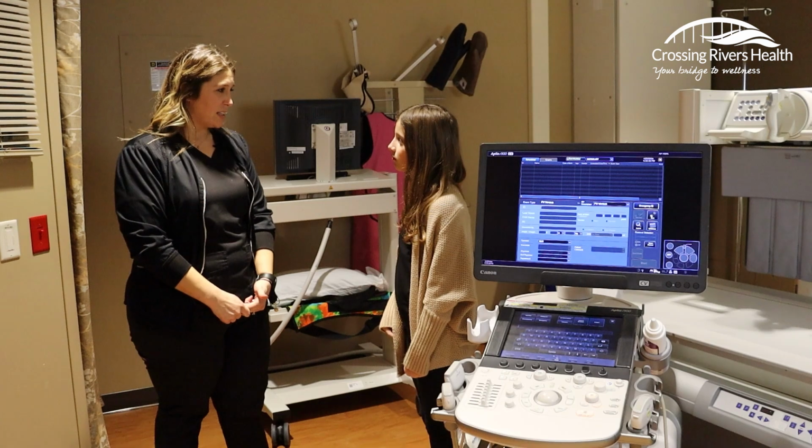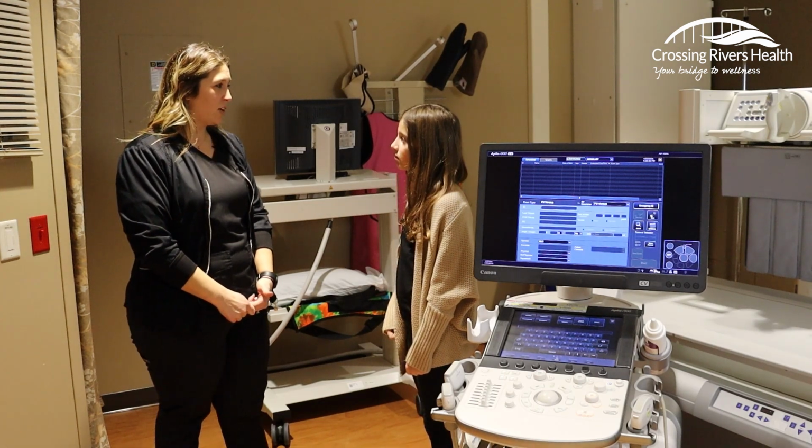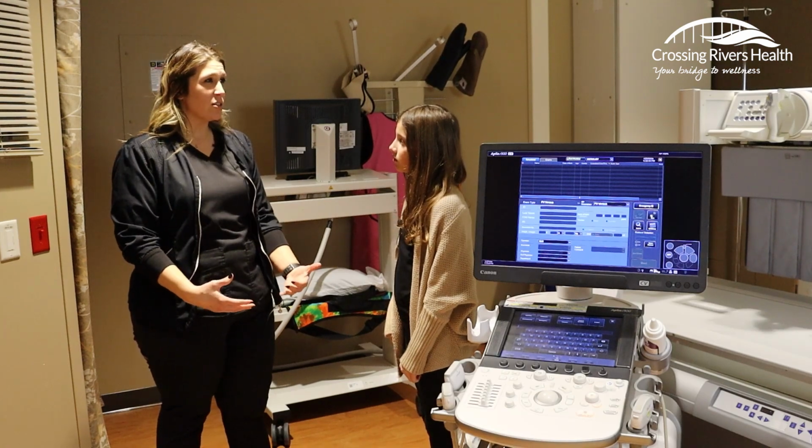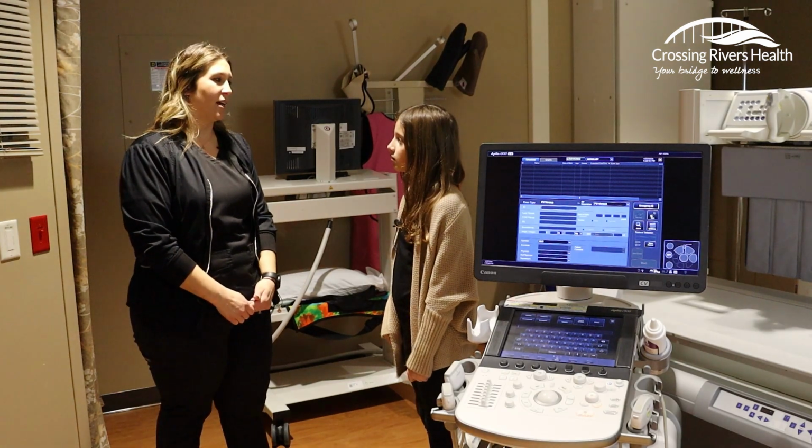Why do you have to stay still? If you don't stay still during any of the exams, that can cause the pictures to look fuzzy, and we just want you to play like a freeze game, so stay very still so we can get a very clear image of what's going on inside your body.